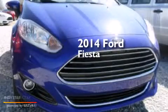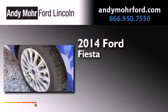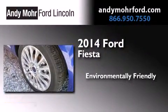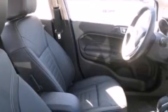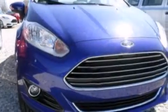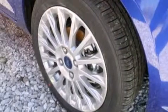This is a brand new 2014 Ford Fiesta. Its top features include heated seats, an 8-speaker stereo system, commercial-free satellite radio, traction control and stability control systems, aluminum wheels, and a tire pressure monitoring system.